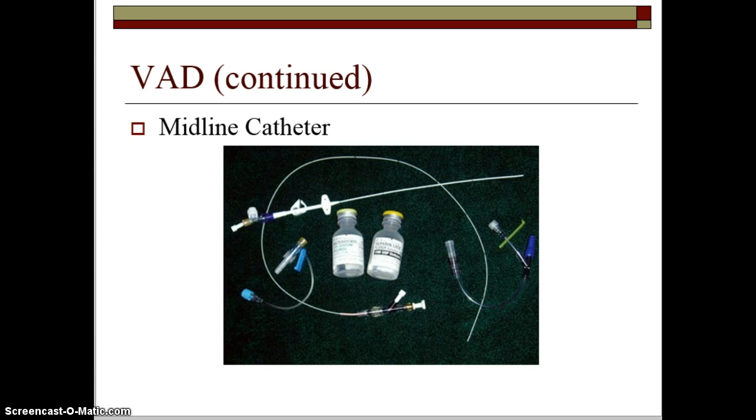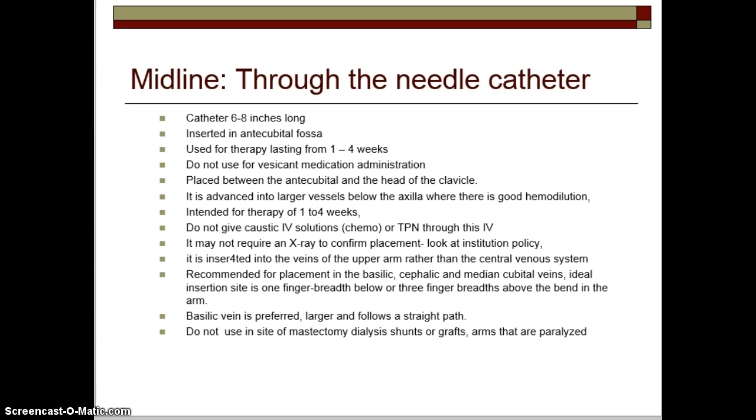These are your PICC lines that you will be getting more information on later, but I want to introduce it now so that you have an idea when you go to clinical that there are other types of more permanent or longer lasting IVs rather than just the 3-day peripheral. For the midline, again, we know that it's for a longer therapy. It's placed between the antecubital and the head of the clavicle. It's intended for IV therapy or other things, not to be given with caustic IV things like chemo or TPN through this type of IV.